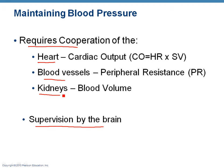Now, for the heart, we're talking about cardiac output, and hopefully you've already covered cardiac output. Cardiac output is your heart rate times your stroke volume. You're talking about peripheral resistance of the blood vessels, how contracted, how vasoconstricted or vasodilated they are. And from the kidneys, blood volume, how much blood volume you have. You're going to regulate that with your kidneys by increasing or decreasing urine output, and that's going to affect blood volume.